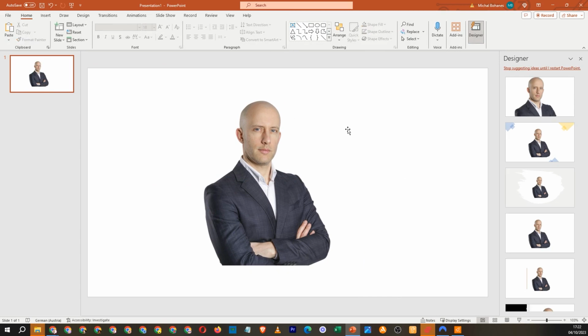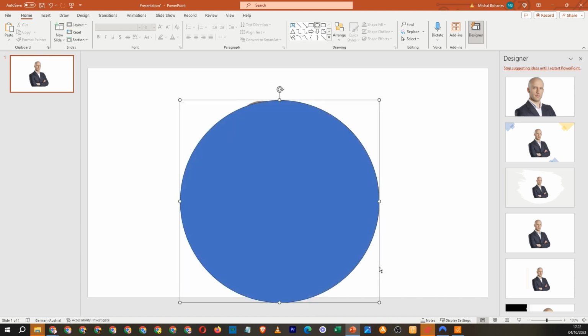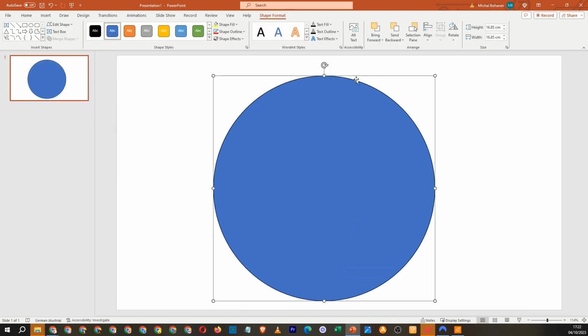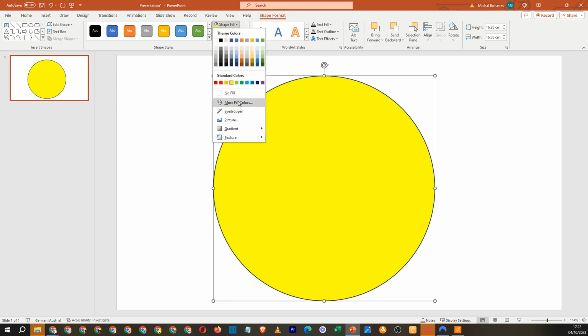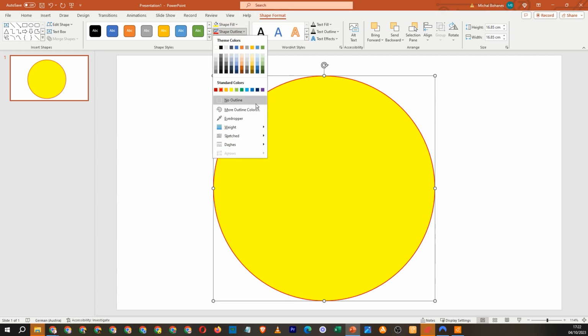And now we want to add some background. So let's just take this, for example, hold down the Shift key to make it uniformly a circle, go shape fill. And let's just keep yellow. You can just select any other color. You go here, more fill colors. You can select your company color, and then shape outline. Let's go and select red.